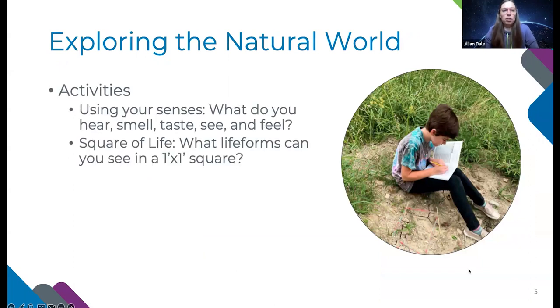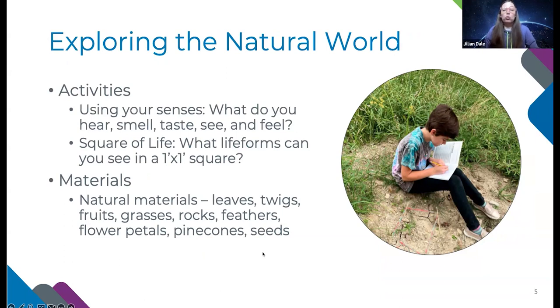So the first thing is getting your kids out to the garden, getting them excited about being in nature. And if you attended my STEM for Early Education, then this may look familiar to you. This is called the Square of Life. What you would do is basically go out to the garden and have the kids choose 1 square foot in the garden. It can be in a garden box, on the ground next to the garden box, in a grassy area, wherever. And then you just have them look for life forms within that 1 by 1 square.